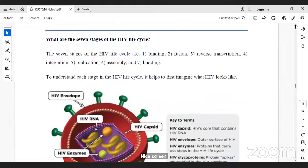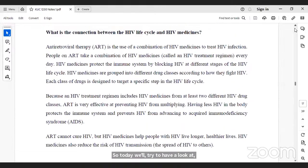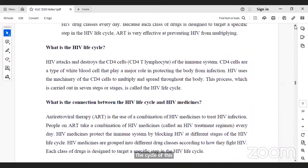So today we'll try to have a look at the cycle of this virus that we've now gotten interested in. What happens, for example, from when you get exposed to the virus? Which stages does it go through? And we also try to understand how the ART, the antiretroviral therapy, the various combination of HIV medicines, try to target which stage of the life cycle of that particular virus.